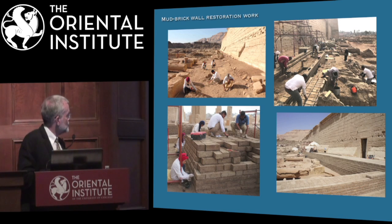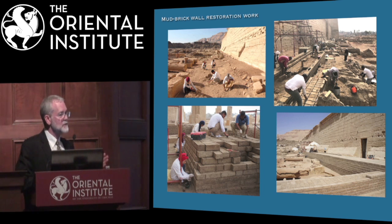And this will just give you an idea. This is before. They're preparing the way for the paving and the brick. The brick had to go in first before the pavement. And the Ramses III bricks are all a very large size. We had some intrusive walls down the row that were from the 25th, 26th dynasty. They were smaller, so we made sure that we made the restoration bricks smaller as well.